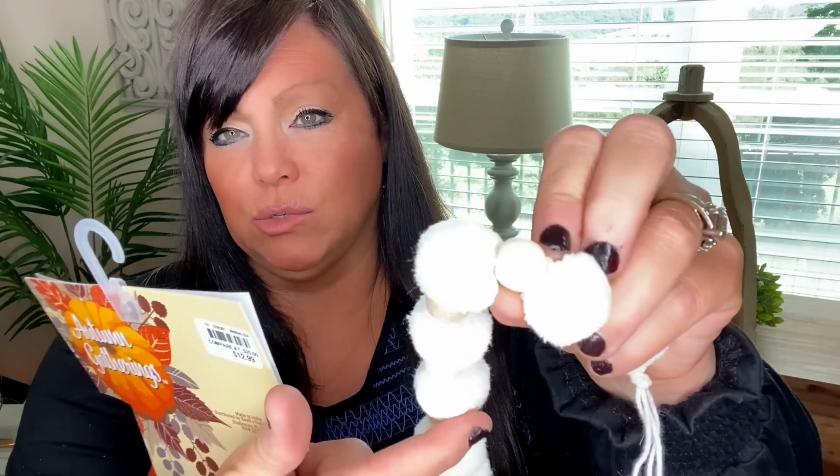And by the way, Miriam, who was the lady that I was talking to there, she was pointing out different things to me, and she pointed this out. This is a 6-foot autumn garland, and look how cute this is. It's like the little squishy balls with the wood ones right there. And look at the detail on the pumpkin.